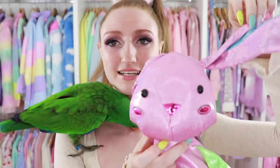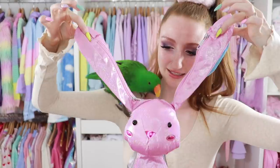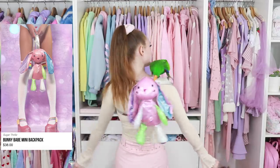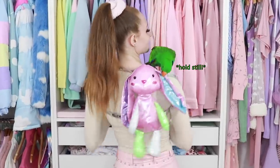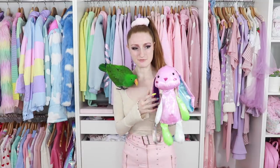So that's what he looks like. He's got the big ears like this. Eh, that looks a little bit cruel holding him like that. There you go, that's what he looks like. His little feet too. Do the feet have zippers? No, they don't. There he is. He feels really very well made.